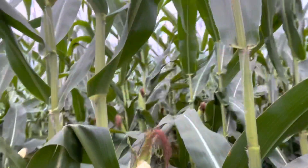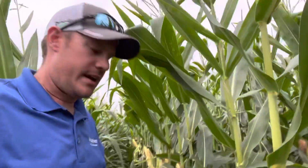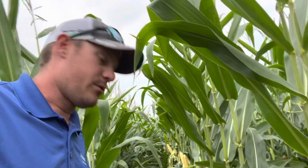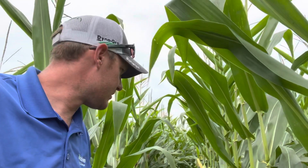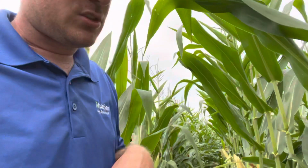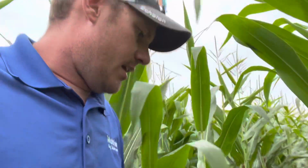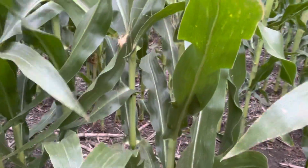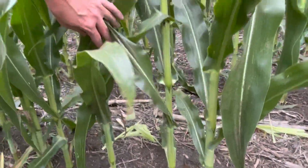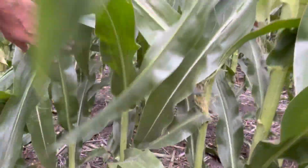And if we had gotten even emergence out here, having hydraulic downforce on the planter, I think we'd be really happy with what we're looking at. I'm still happy. I think the variety is the perfect variety for this field. If we look at two plants that are spaced properly apart, which we have right here, that is pretty close to ideal spacing. Those might be slightly closer together, these are a little farther apart, but overall that's pretty good.